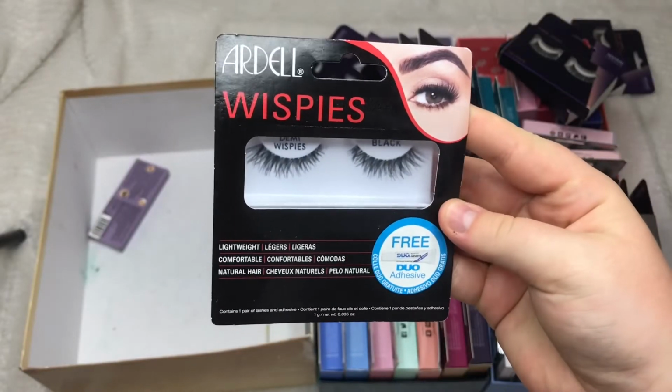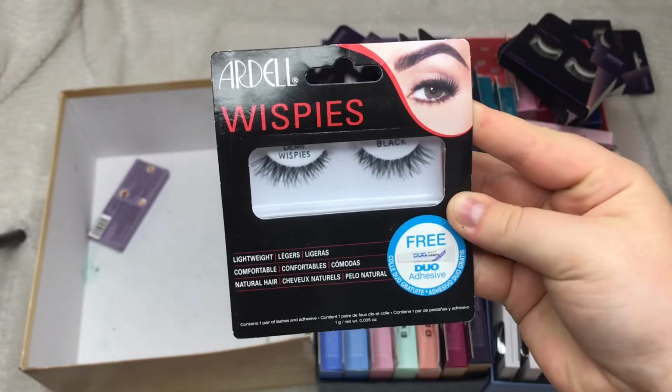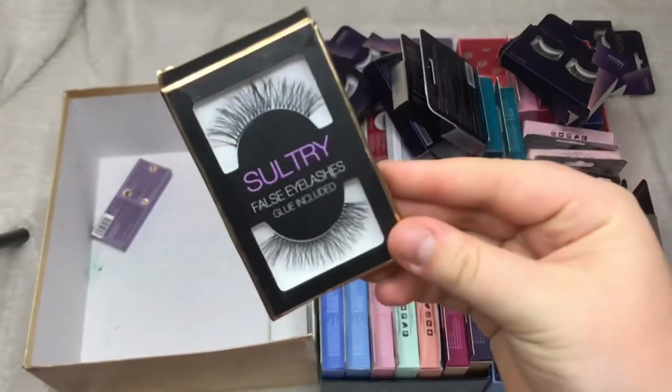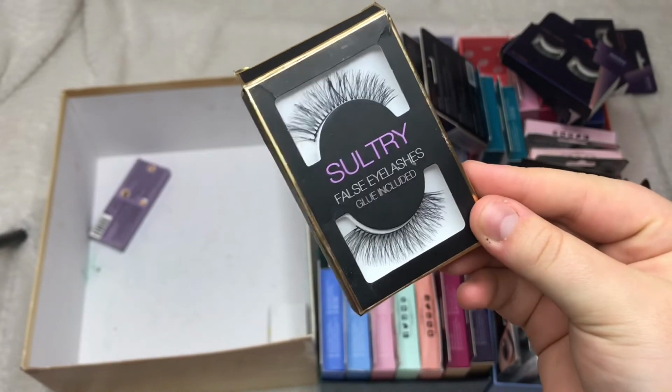But then I have a pair of the Ardell Demi Wispies in black. I haven't ever used these before, and I am really excited to try these because I've heard so many good things about them, so I'll definitely be keeping these. I have some of the Primark Sultry lashes, which I haven't tried yet, but these look really nice, so I'm looking forward to trying those.